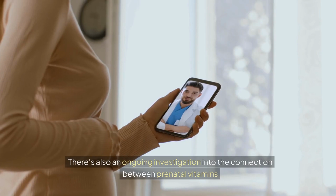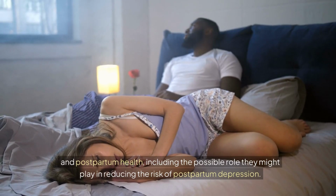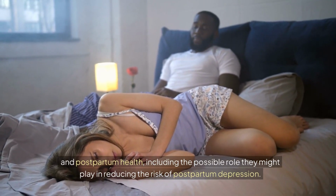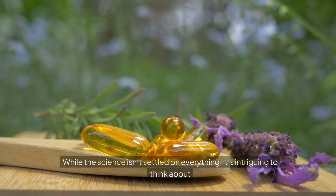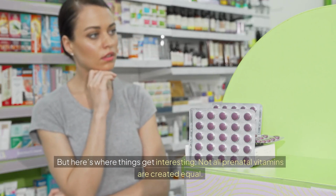There's also an ongoing investigation into the connection between prenatal vitamins and postpartum health, including the possible role they might play in reducing the risk of postpartum depression. While the science isn't settled on everything, it's intriguing to think about how a simple vitamin could have such far-reaching effects. But here's where things get interesting.